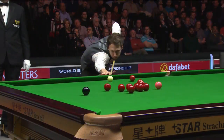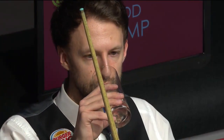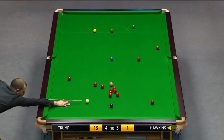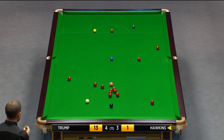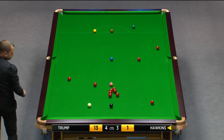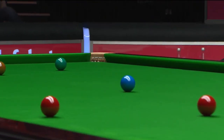So both players are starting to feel the pressure out there. Neither of these boys have ever been to the final of the Masters, so it is a big day for them. Big pot that was, lots of pressure on it. Yeah, in practice you'd fancy knocking it in, but this isn't practice.